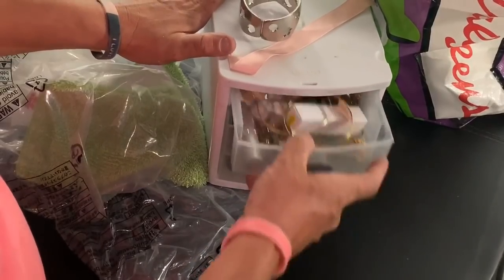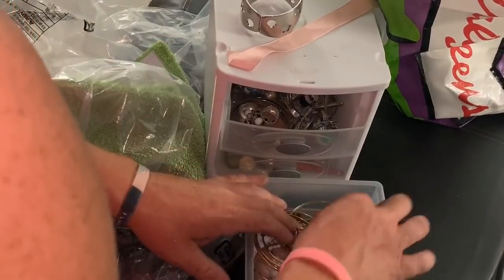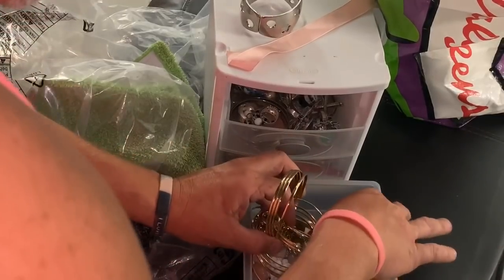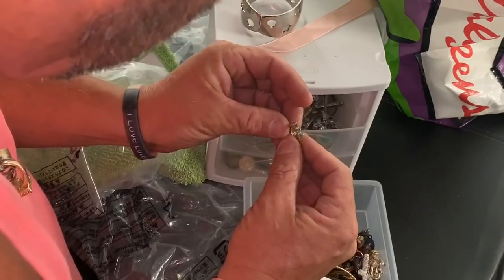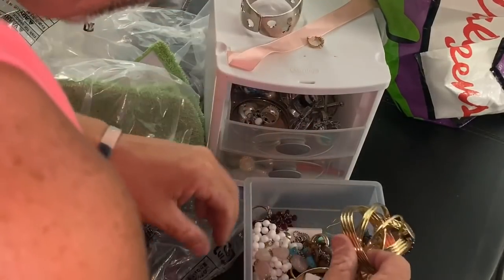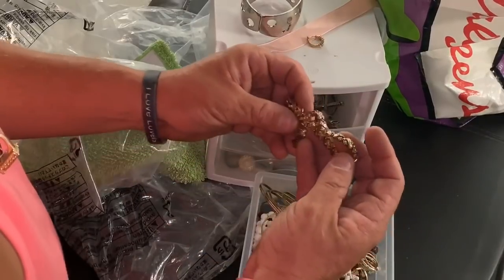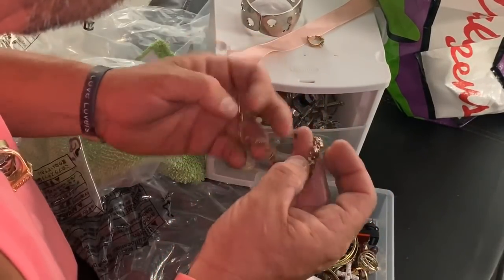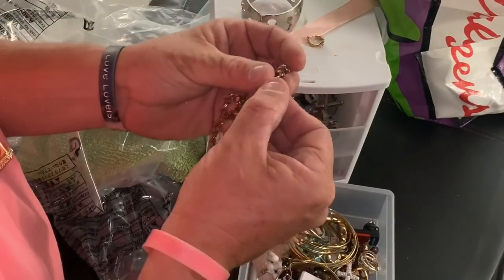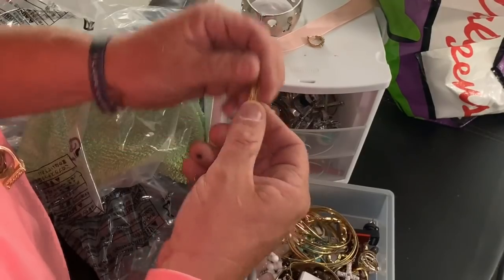All right. Now that looks like gold. Those are nice right there. Here's another one. Ooh. Please be gold. I think it says 925.